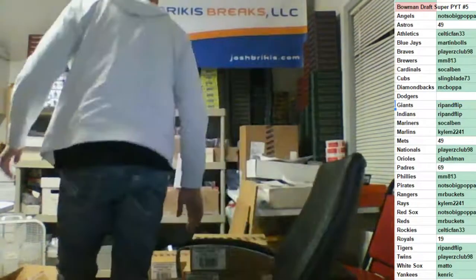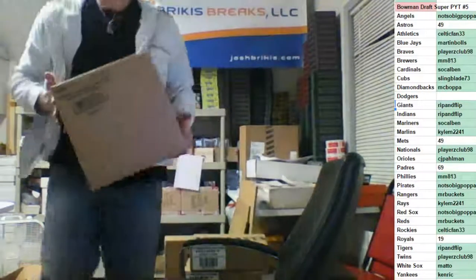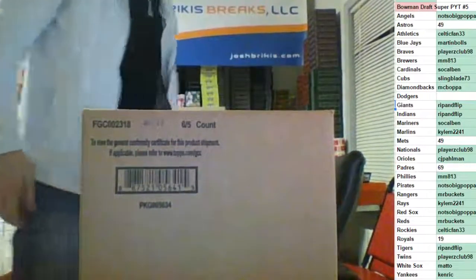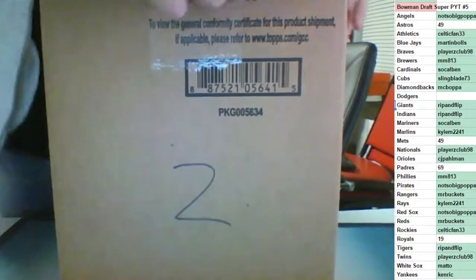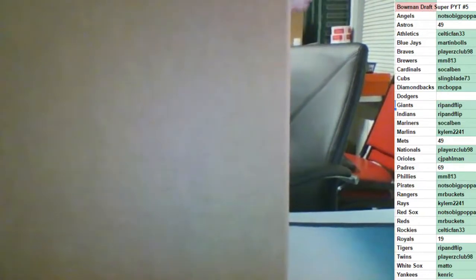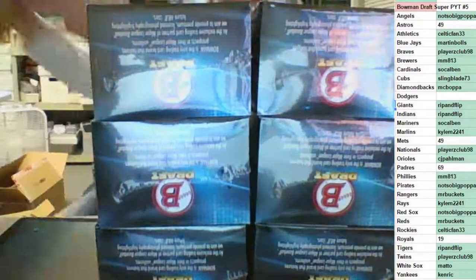I'm going to grab the case. It is the last Super Jumbo sitting here, so no reason to pick any other one. This is it. There is one regular Jumbo if you guys are still doing Jumbo Draft. I got 20 teams left in regular Jumbo PYT number 5. We're going to do box by box on the break. Here's a fresh sealed case of Super. It was case number 2. We're going to break with 3 people on them. How crazy is that? It happens.